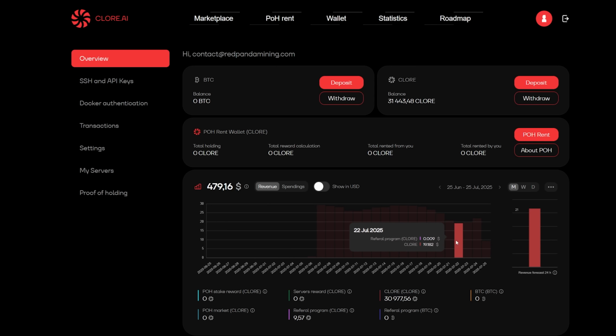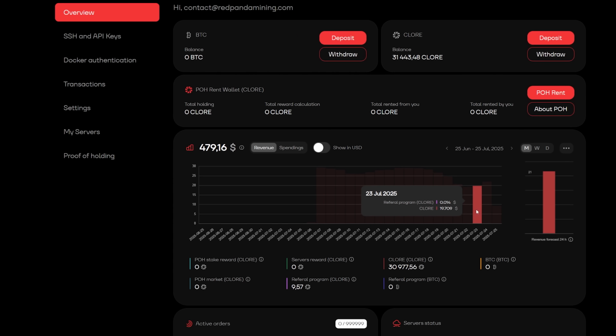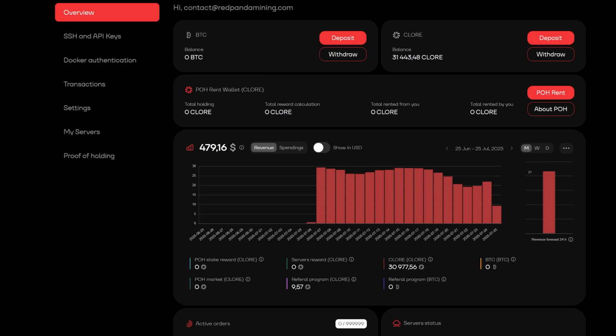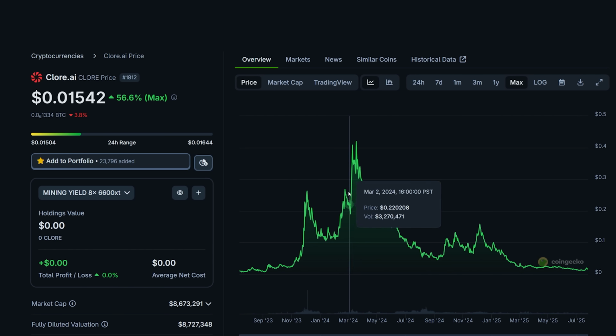You can see that my earning, because the price went down, the graph in revenue here shows that I have earned less. It's supposed to be $24 a day in Clore. That's how much my rental is for my server. So $24 a day in USD, but it's going to be paid out in Clore, and so that's going to be dependent on Clore's price. So zooming out, it looks pretty bad, right? It looks pretty bad.